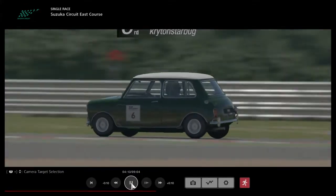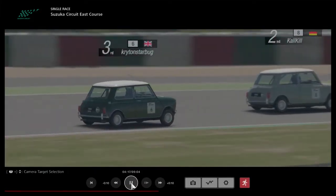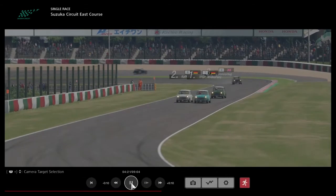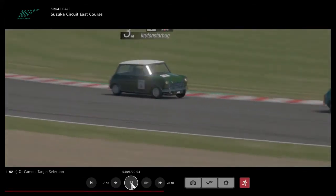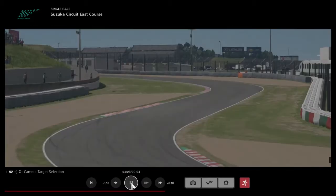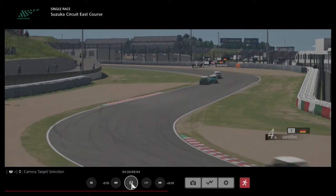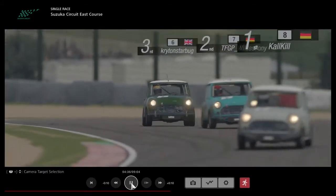Here we come, turn 1 at Suzuka. In a slow car like that, it takes a long time to get round the corner. Now, Kalkil goes a bit wide there, but I'm still just behind him. And then we go round the first one, but number 1, he has gone well wide, and that's, what is his name, Wilder or something, Wilder Parry, he's gone into second place, and Kalkil has taken first.